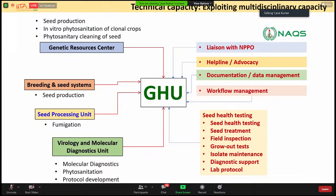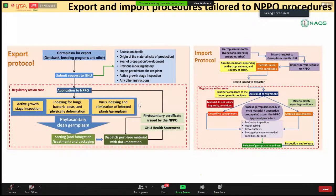And then the seed health testing, which is directly handled by GHU itself. We have protocols for both export and import. I would not go into details because this has been touched upon by previous presenters. These protocols are always in line with the host country requirements. So we align with the National Plant Protection Organization requirement where we are based. For example, if you are located in Nigeria, we align with the Nigerian system. If you are operating from Kenya, we align with the KEPHIS system. So this is something which is uniform.